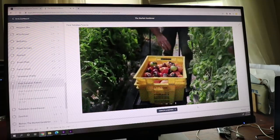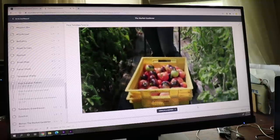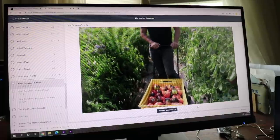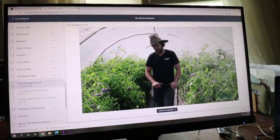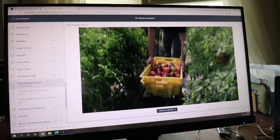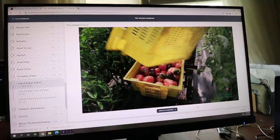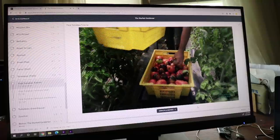I harvest using this simple cart. I'll share the design of this in the masterclass. It's pretty straightforward. And then harvesting crates that are shallower, so that we have no more than 2 layers of tomatoes. Once this is done, I will simply stack them like that and then keep on going. So you don't want to overfill them.